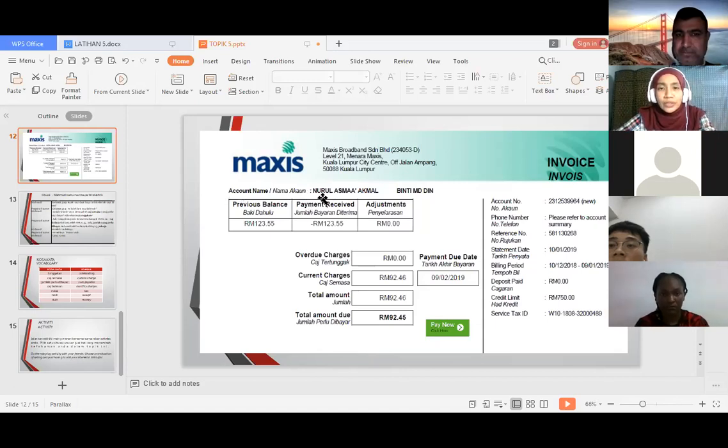First, you have to know what name the bill is under, Nurul Asma. And how much you have to pay? Jumlah. Total amount, that means jumlah. If the jumlah you have to pay is not the same as the total amount, you have to refer to whether you have an overdue charge or not. Overdue charge means charge tertunggak. If it is zero, that means it is the same. Charge monthly, current charge, is the same as the total amount.